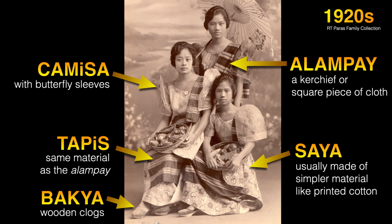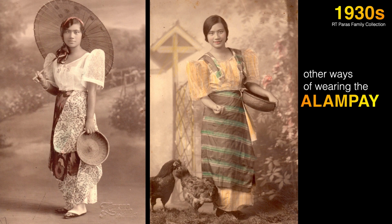Other ways of wearing the alampay include the following: using it as a headscarf, resting it on the neck like a loose kerchief.